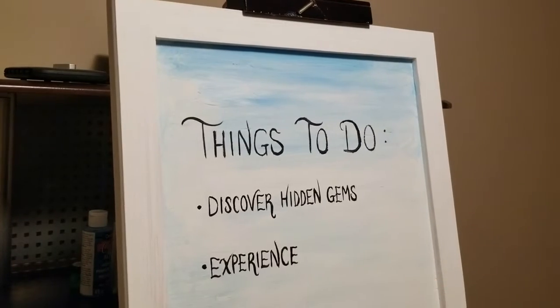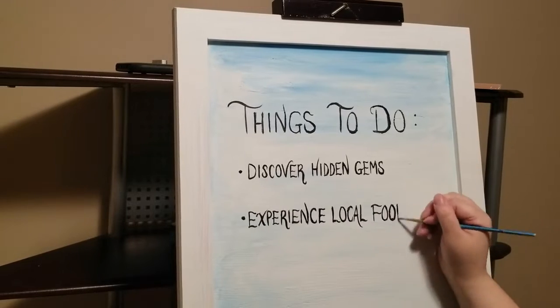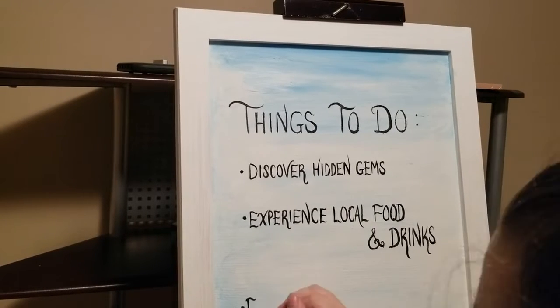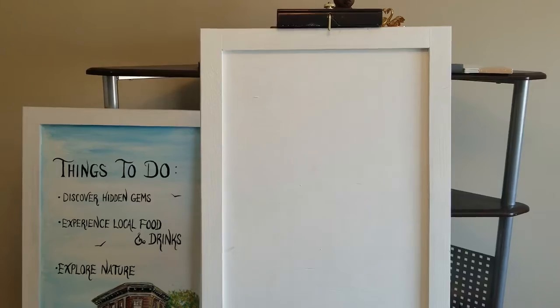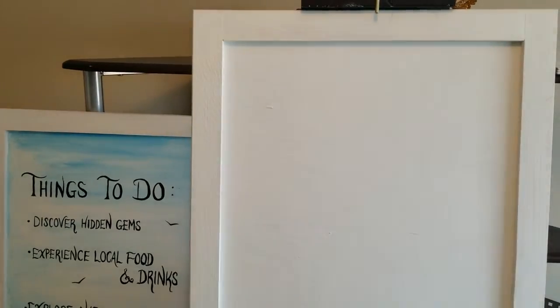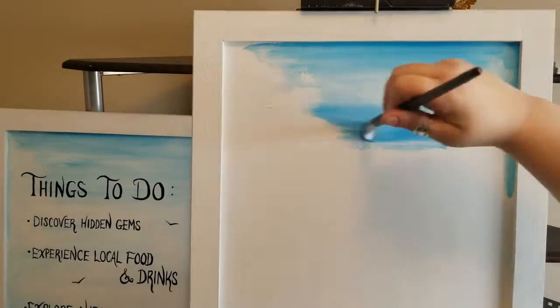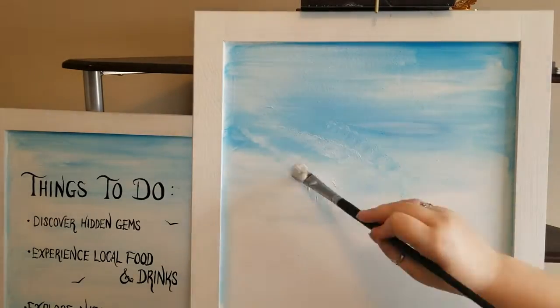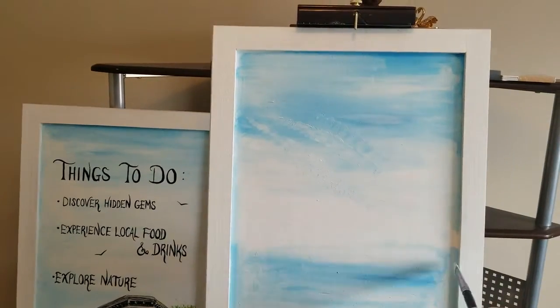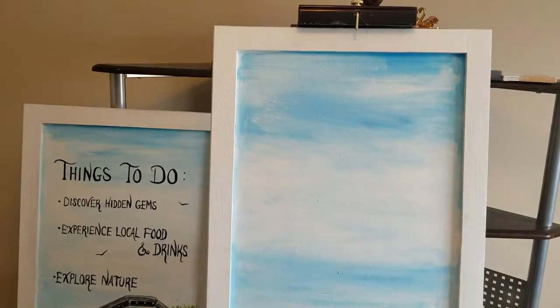But once I did all of that, I wrote out things to do freehand, right with black paint, one-shot deal, and I highlighted 3 of their main things, which is discovering hidden gems, experiencing local food and drinks, and exploring nature, all of which Lacombe has a bountiful amount of, and I am still finding new things even though I've been here for about 2 years now.